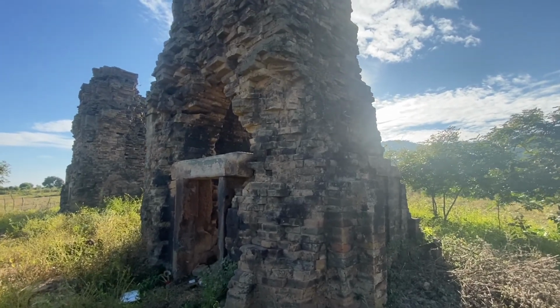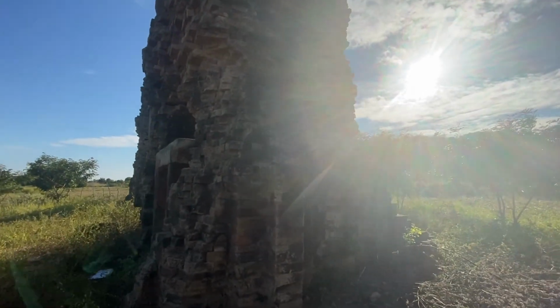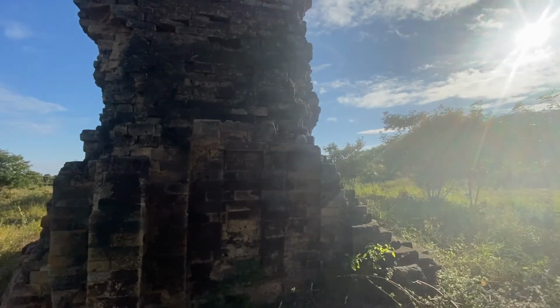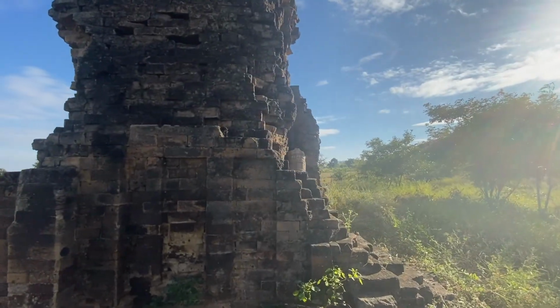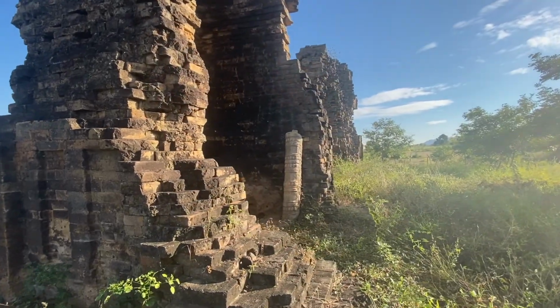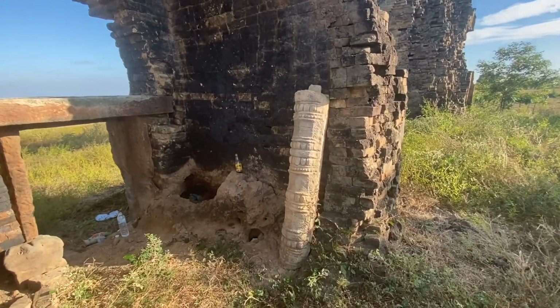And they don't really talk too much. These are two silent, ancient temples that aren't really saying an awful lot. They're not giving an awful lot away. As we can see on this one, the back has gone.